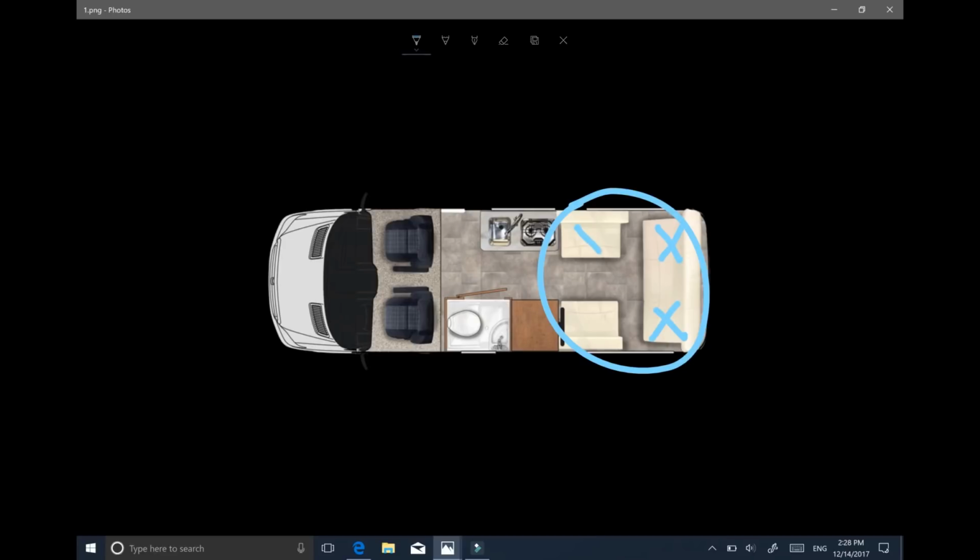However, these seats, these are actually open seats here and here. And so when you put the table here, you can actually have 5 people sitting around the table. And I use that all the time when we go out with family or friends. I can't tell you how often that I use this setup.